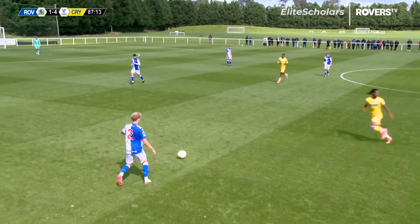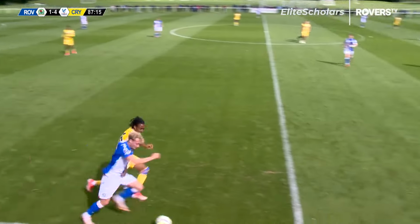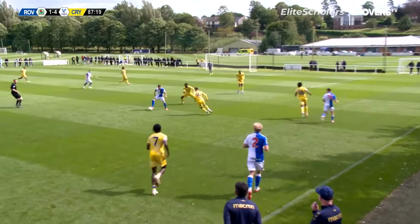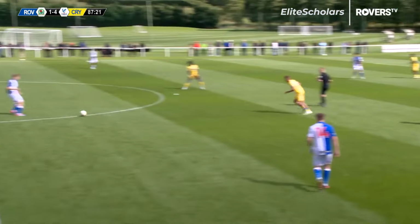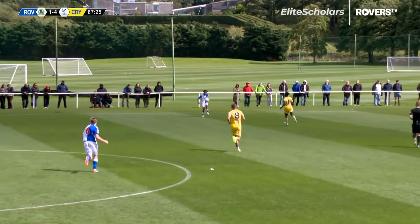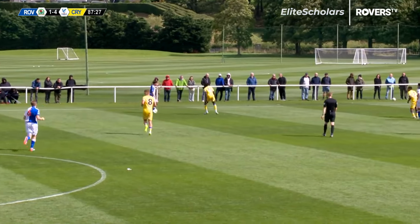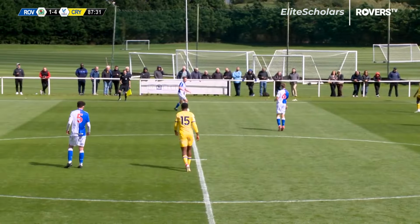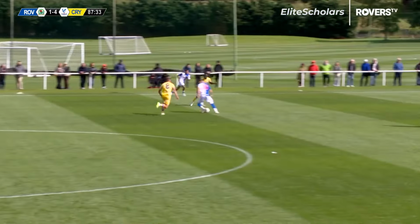Go on, lads! Go on! Brilliant! Oh, unlucky! Move it early! Will there be a consolation for Rovers? Lads, level with Jacko. Up a yard. Central. Jerry, central.